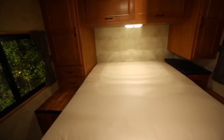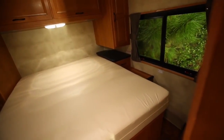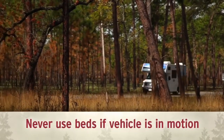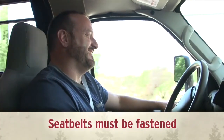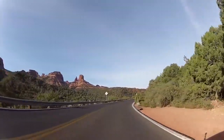With the exception of smaller vehicles, your RV is also equipped with a rear bedroom area. None of the beds should ever be used while the vehicle is in motion. Everyone needs to be seated with their seat belts fastened. Anyway, there's way too much to see to be taking a nap.